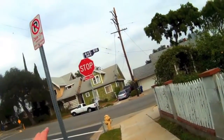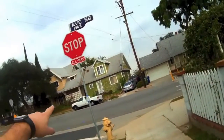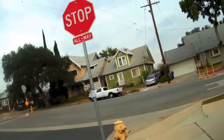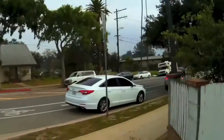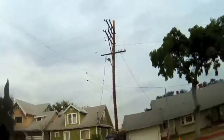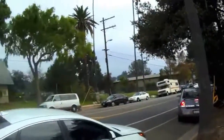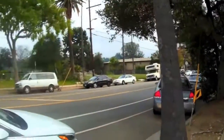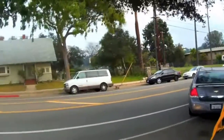See, I've taken pictures of homes that are like 2 feet from each other, like that condition. You're not allowed to do that anymore because of fire hazard. Oh, I gotta cross here. I want to cross over here. Or not.